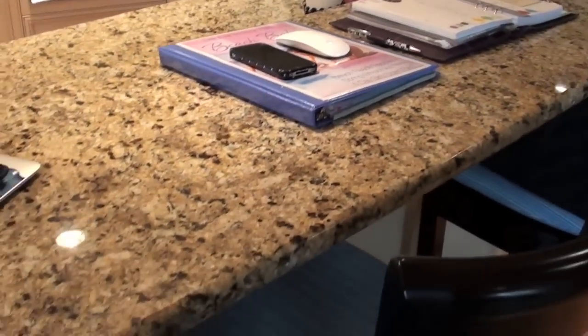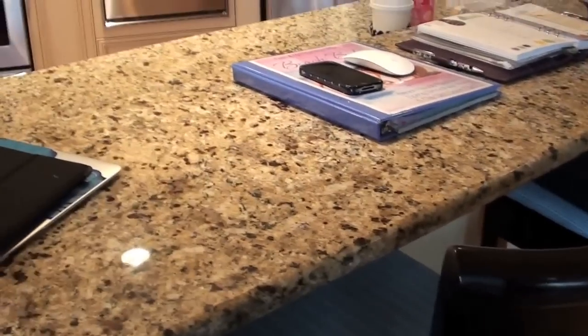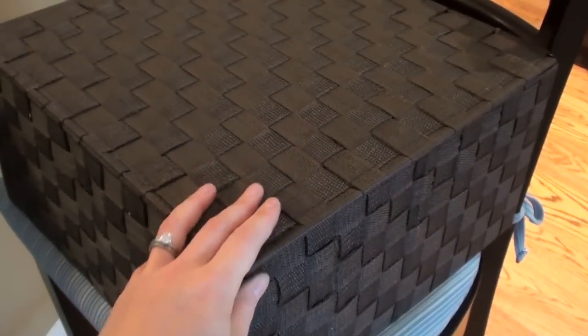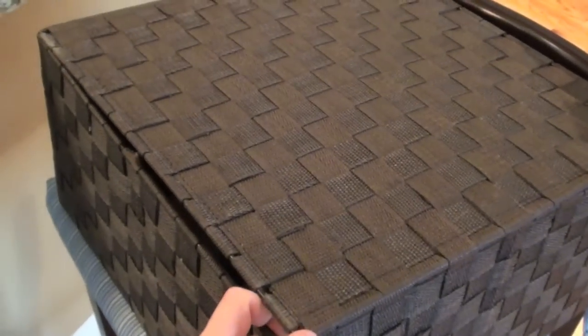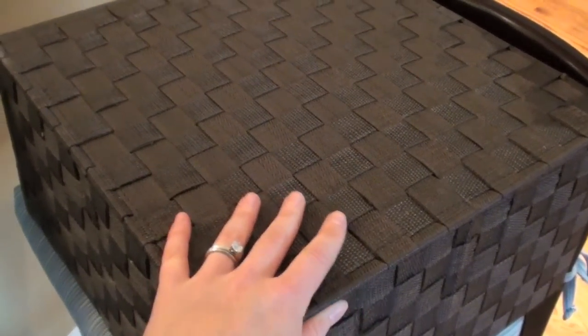So I do have more things that I like to access, but like I said, I don't like to have a lot more out on the counter, and I also wanted a place to put these items easily when I wanted to put them away. So what I did is I got this bin at the Container Store. I believe they still have it. It's from the Tribeca line. It's woven, it almost feels like seatbelt material, but it's this really pretty dark brown.